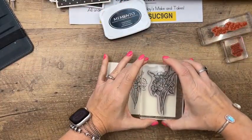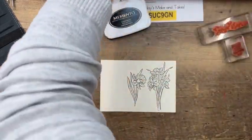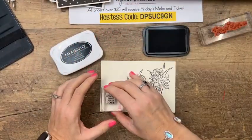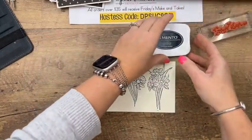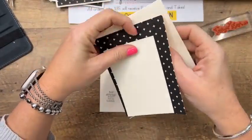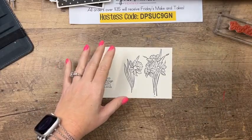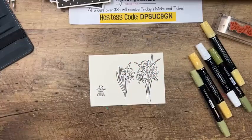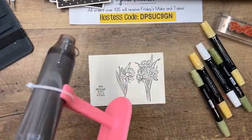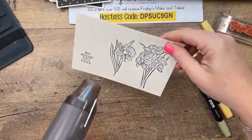All right, we're going to stamp both sets of flowers in Memento Black on our Very Vanilla cardstock. We have Very Vanilla, like regular weight, and then we have Very Vanilla thick for your card bases. So if you need vanilla for card bases, you want to get the thick. It's a heavier weight, and your card's going to feel more substantial, so it's not going to be so flimsy. Because our white and vanilla are a little thinner. Less heavy for card bases.